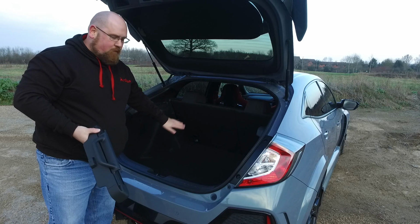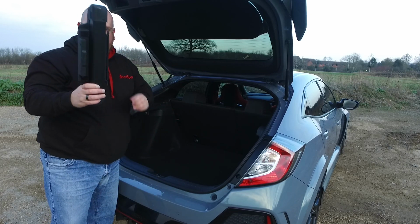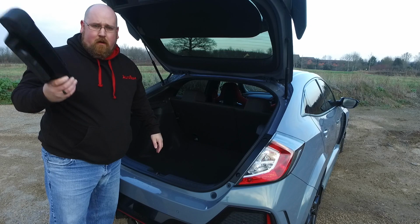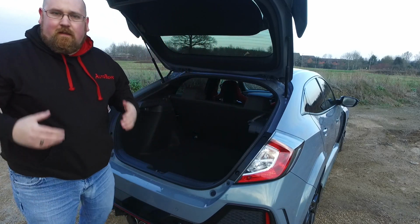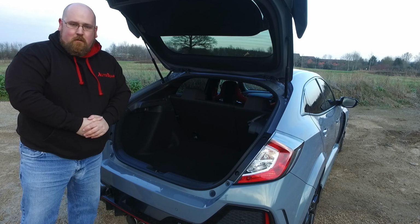That's it. No storing it underneath the boot floor, no leaving it in the garage. That's it. This is personally a very ingenious design. I know I'm saying something about a parcel shelf on a hot hatch, but still, that's brilliant. And well done, Honda. That's very, very inventive of you. So well done. It's a very practical car.